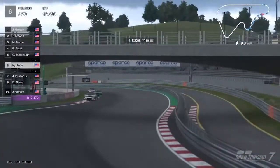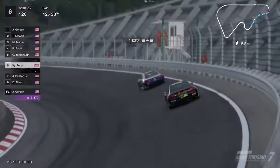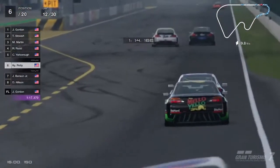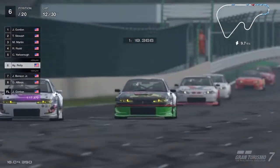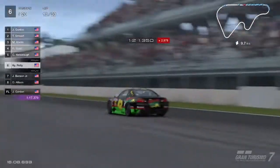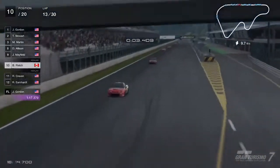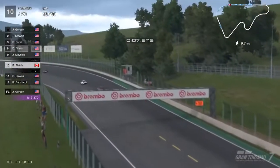Petty go past. It's really nice to see that 42 Sabco team have a good day, because at Daytona Road Course they just were not in it. Look at the pace that Jeff Gordon's setting, a 17.370. Brady Fletch, I believe, just got into 9th place. Oh, no. Still only in 10th. Chasing down Jeremy Mayfield.